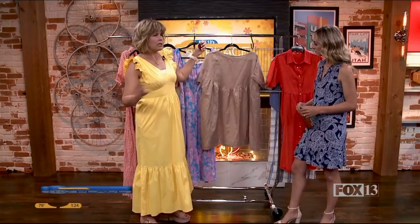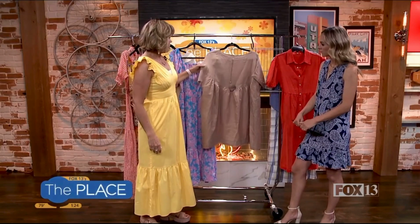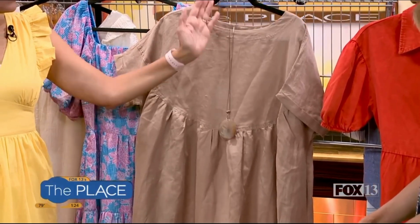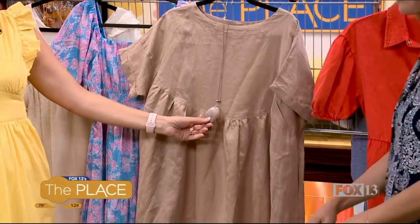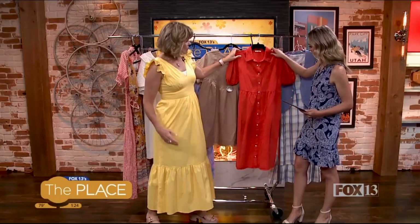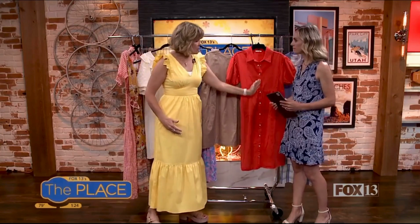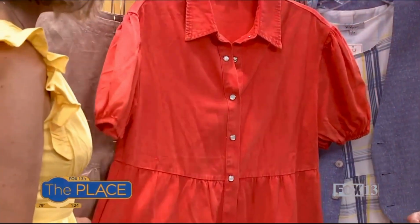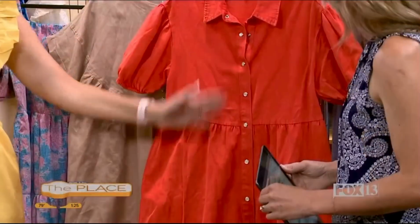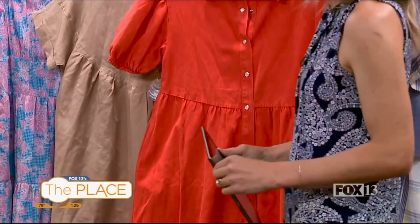This is going to be a quick, easy fit all day, but it can make you look square. If you put something in the center front, a necklace, a row of buttons, now all of a sudden our focus comes to the center front.